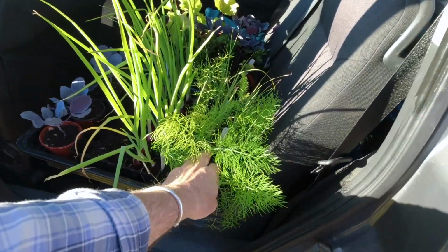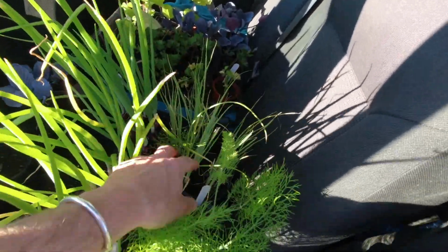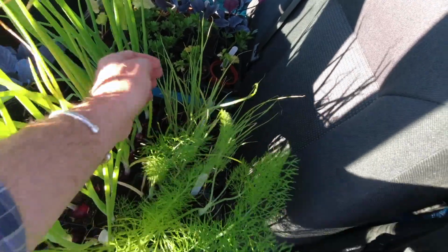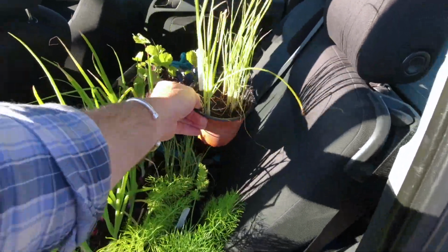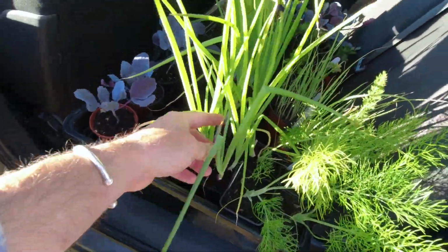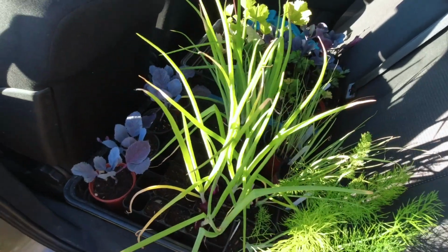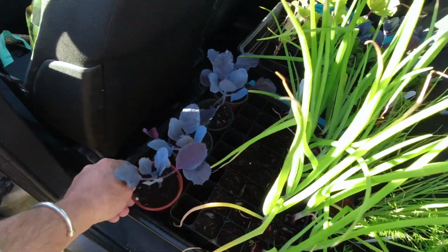So the first thing we've got are some fennel, four fennel here to go in. I brought up a load of leeks, but I'm not sure I'm going to have time to do these today, so I've got some leeks to do if I have time. Some lovely red onions, which have been in these cells for far too long. Some red Romanov F1 cabbages, they've got to go out.